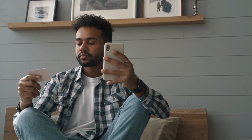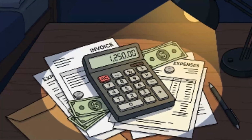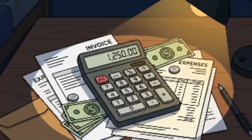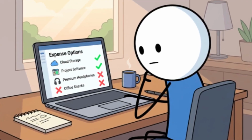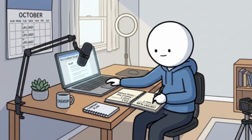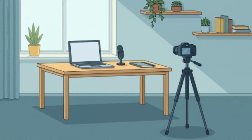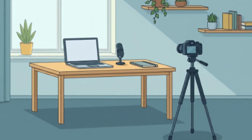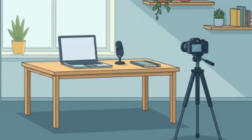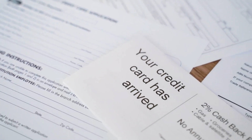Most contractors assume all field service software works the same once you scale up. But here's the truth no one tells you. Choosing between Jobber and ServiceTitan can decide whether your business runs smoothly or turns into constant operational chaos. In this video, you'll get a clear 2026 comparison of Jobber versus ServiceTitan, what each platform is built for, where they perform best, and which one you should actually choose for your business. Let's get straight into it.